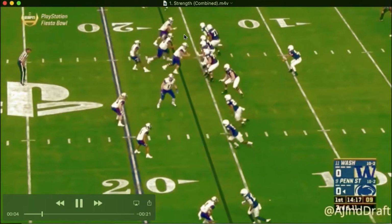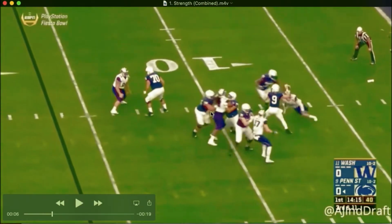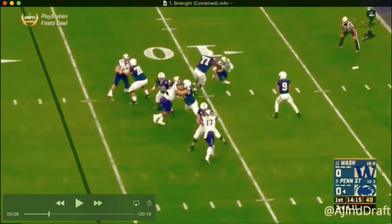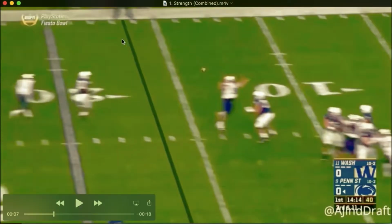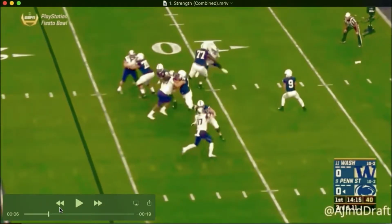So here he is, V. Let's take a look at this one. He gets around, and look at the way he drives this lineman back. Even though he's getting engaged with the second lineman, it's almost like once he's engaged with his first one, this second lineman can't do anything about it. Drives him right into McSorley. Now McSorley does complete the pass. That's besides the point. This is about V's pure physical strength.